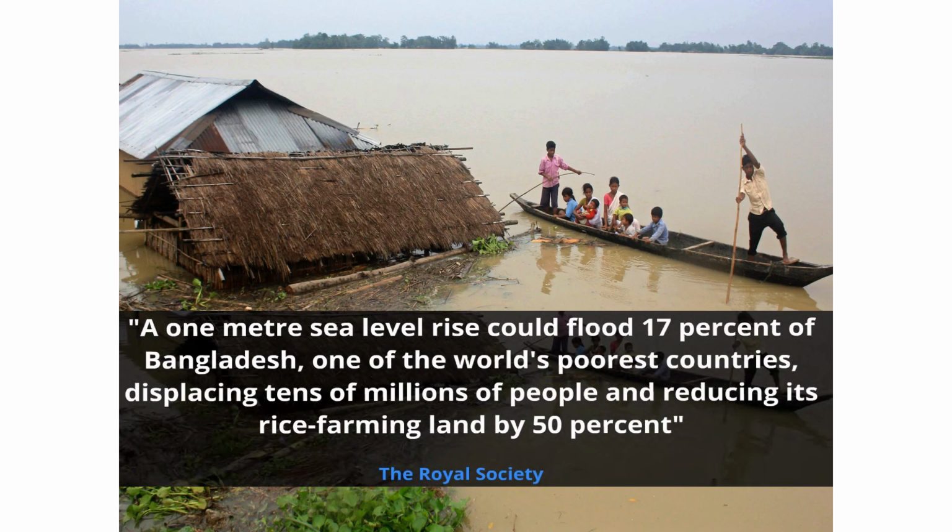And climate change is going to interact with this challenge of producing enough food and could make it very substantially worse. So 1 metre sea level rise could flood 17% of Bangladesh, and that's one of the world's poorest countries. And of course that will have a severe impact on the production of rice, reducing the rice farming land by about 50%. And rice, as I'll talk about later on, is not very tolerant to salinity and saltwater intrusion.